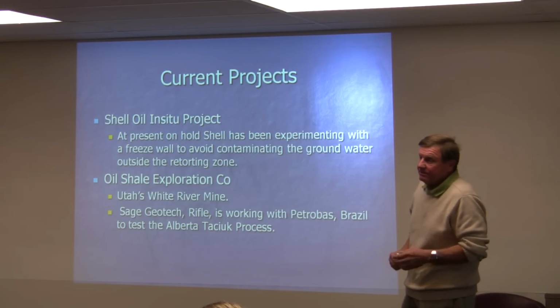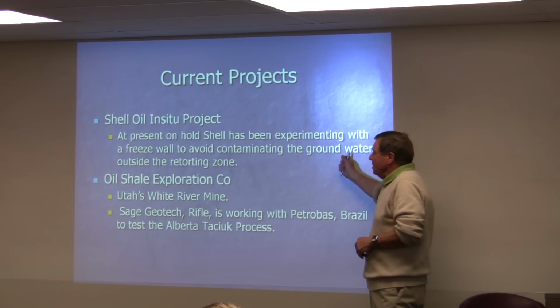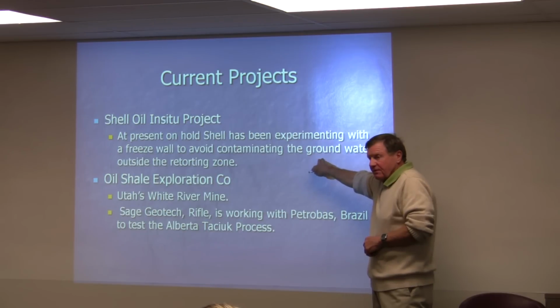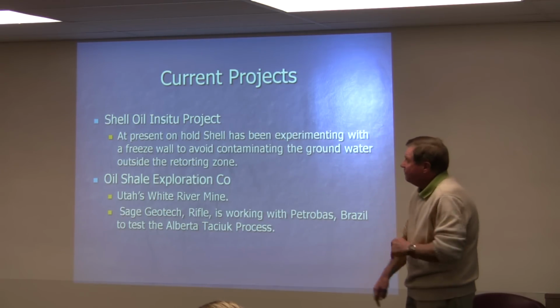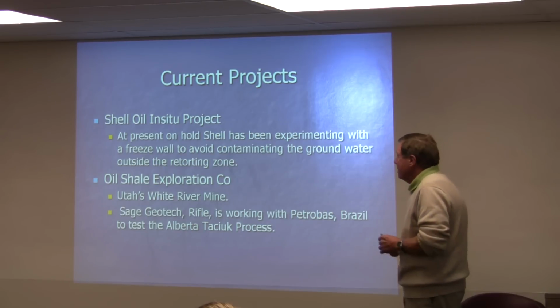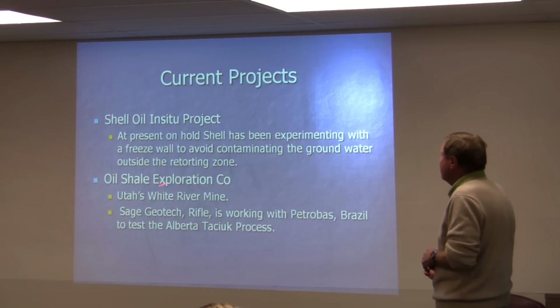Seems to me you'd have to keep your freeze wall going for eternity, so I'm not sure it's a great idea. But they've now stopped the present process and are playing around with trying to drill. Instead of being down a couple of thousand feet, they go down to about 3,000 or 4,000 feet, where there's not any groundwater, and if there was any, it's pretty bad quality. So anyway, that's them.